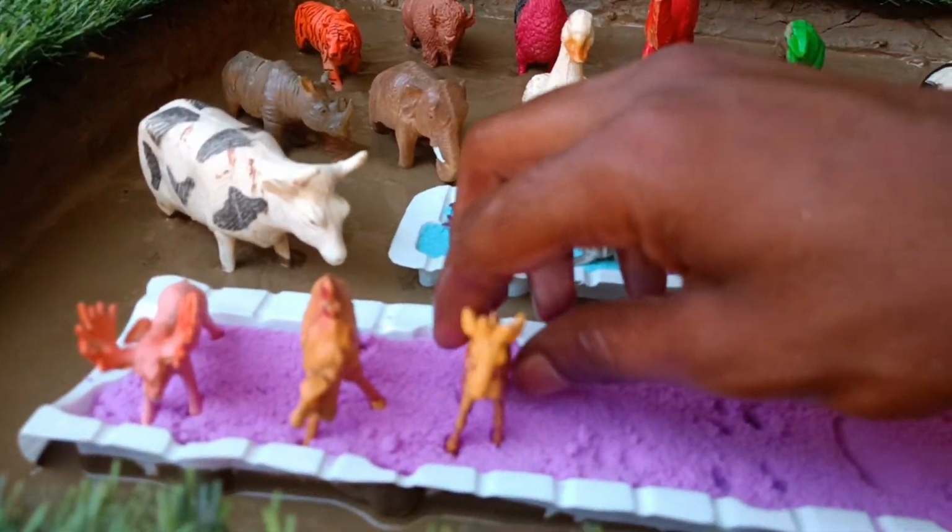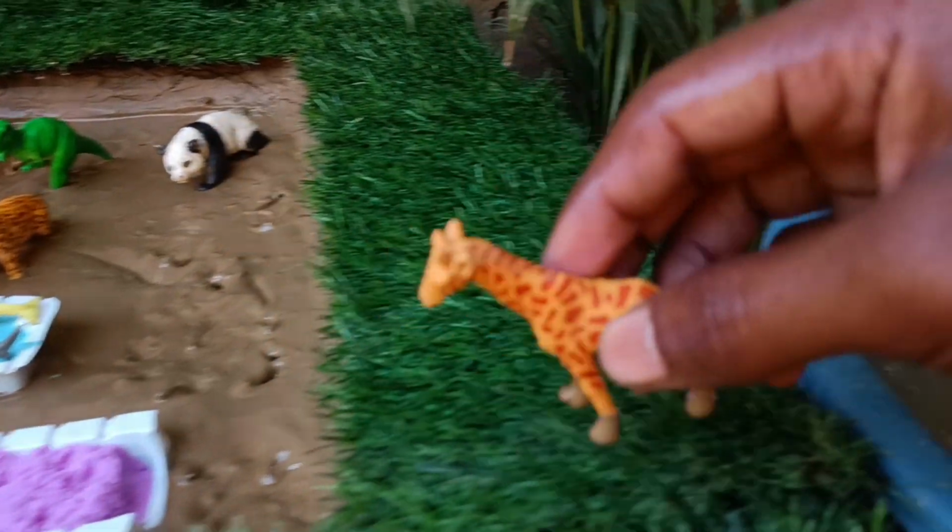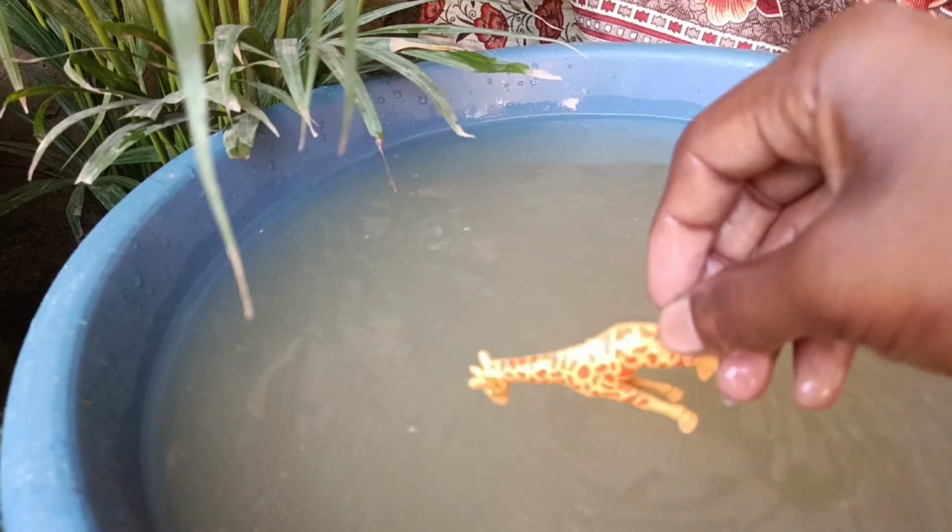Now you have the next wild animal, giraffe. We also clean it by lying in the mud. Giraffes have long necks that help them reach leaves high up in the trees.